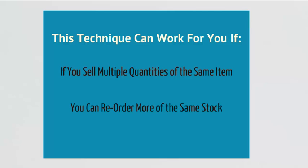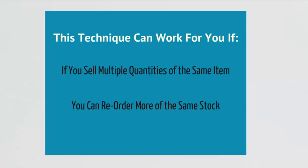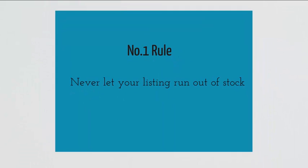Okay, this technique can work for you if you sell multiple quantities of the same items. Basically, if you sell new items and you have an eBay store, then this technique is important for your setup. You need to be able to reorder more of the same stock as well. The number one rule of this technique is to never let your listing run out of stock.